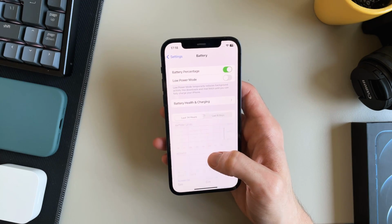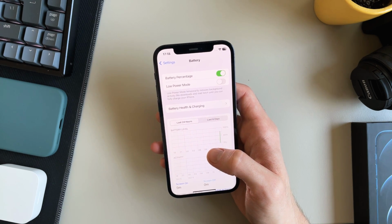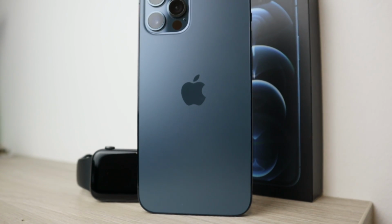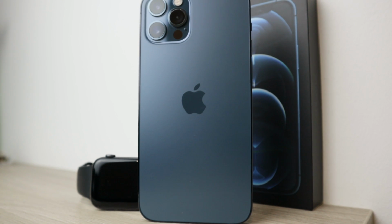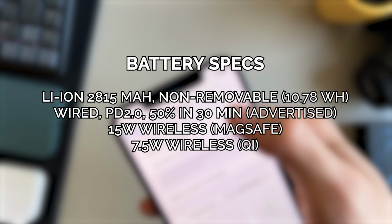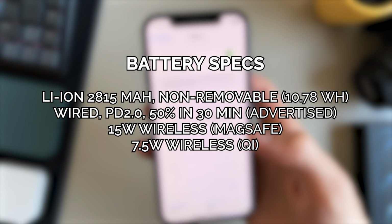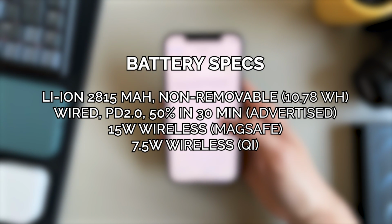But the 12 Pro's battery always got me at least 7 hours or more of screen on time, which is still pretty good by all means, and it will most likely get you through the day with zero issues. For 99% of people, this battery is more than enough. It also supports 20-watt fast charging, which will get you around 50% in 30 minutes, and 15-watt wireless charging via MagSafe.